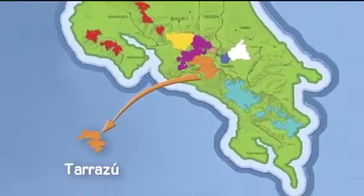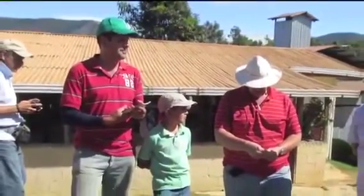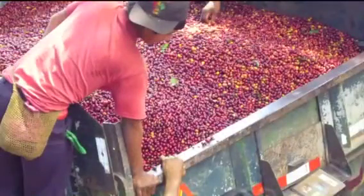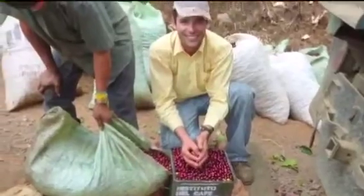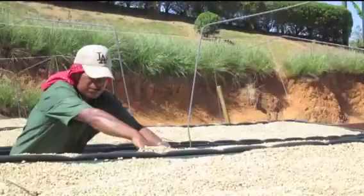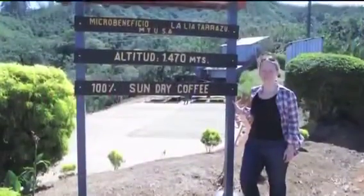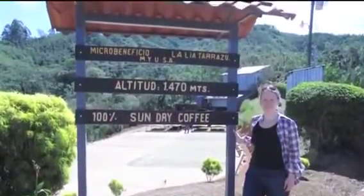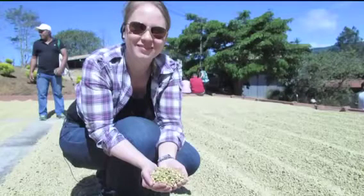The farm where our coffee is coming from is run by a family, and Luis has been involved in growing coffee since 1998. And the micro mill where the coffee is processed is also owned by the family. It's called Lia, and Luis has worked really hard to maintain and improve the quality of coffee. He has been the recipient of the Presidential Award in Costa Rica for having outstanding quality of coffee.